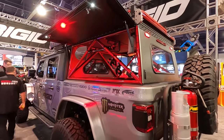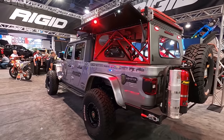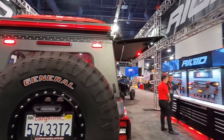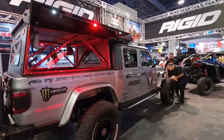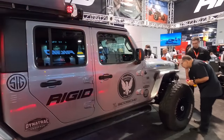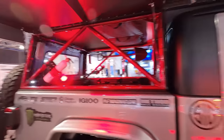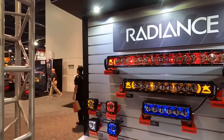Lights. Dude, look at the amount of accessories that you can put on these Gladiators. Wow, this thing is gonna be a game changer. This truck, imagine the options, dude. You wanna go camping, you wanna do this, that. So look, we just changed the lights to red. Let's look at some of their lights so you guys can see some of their cool lights.